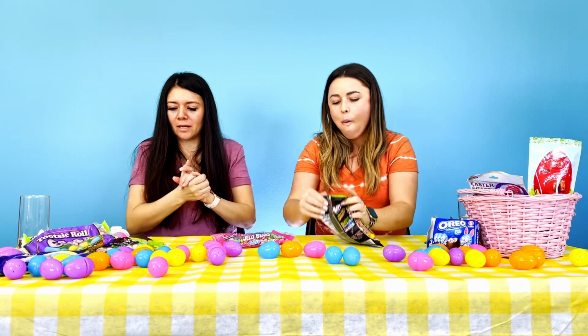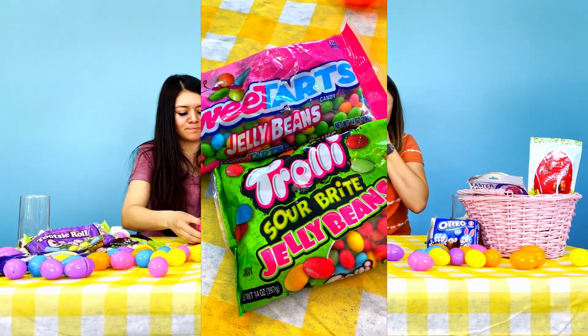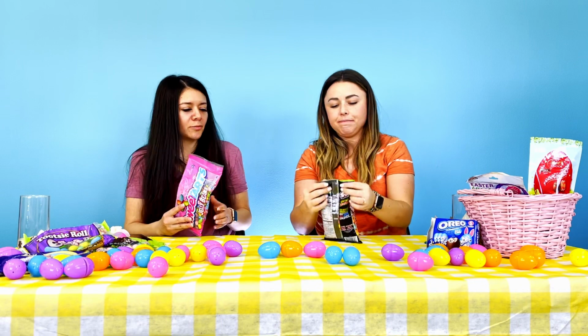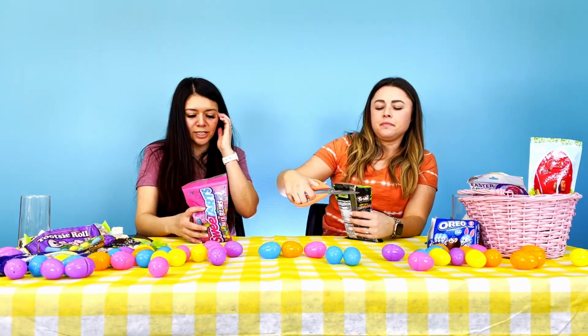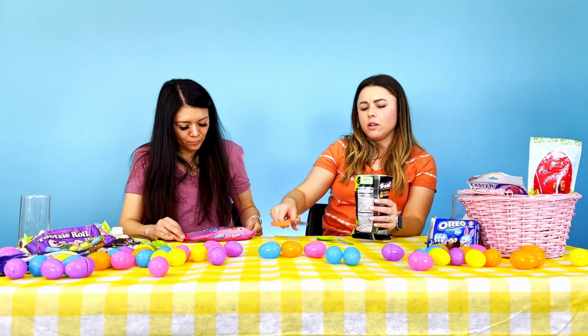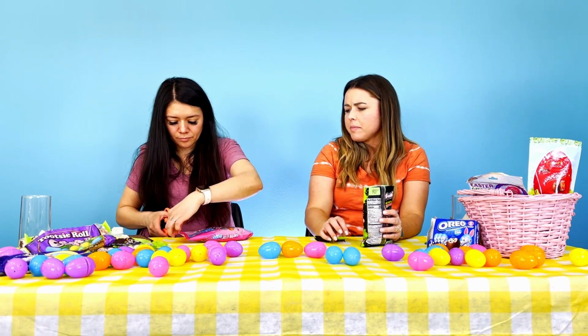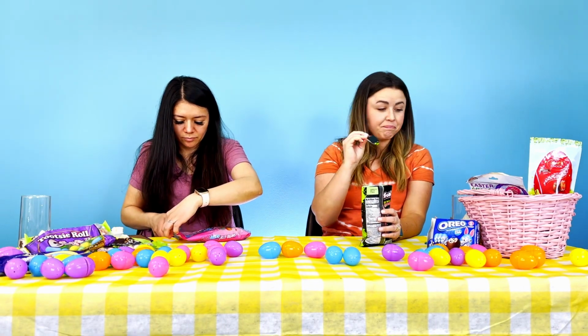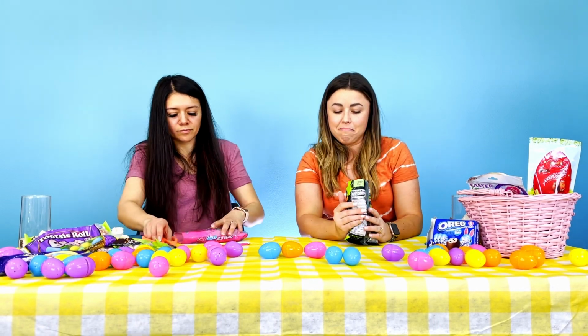Let's try these. All right, guys. Jelly beans are probably my favorite because they're not overwhelming. I think chocolate can be overwhelming sometimes, and this gives you a good break. We got two different kinds here. We got SweetTarts jelly beans, which I'm pretty sure are only around at this time of year. Maybe I only eat them this time of year. But they are one of my favorite candies to eat at Easter time.